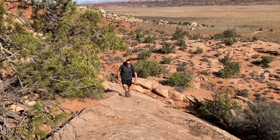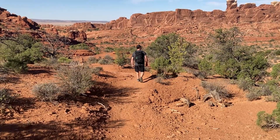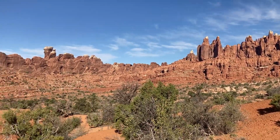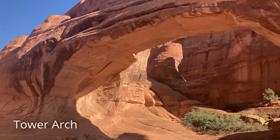The hike lets you get away from the crowds in the rest of the park because you need to drive about 7 miles down a dirt road to get to the parking lot. Oh my goodness, we're like in the middle of it. We have the arch all to ourselves.